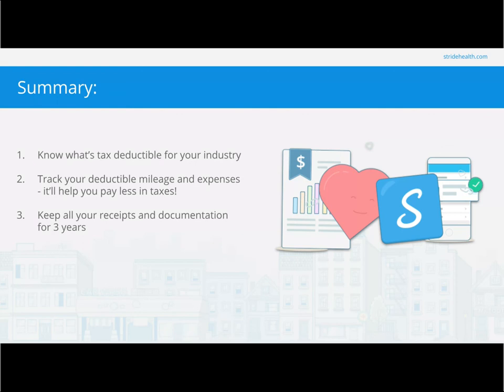Number two, track your deductible mileage and expenses. It'll help you pay less in taxes. Remember that $900 in taxes that we saved our mythical artist a few slides back. Make sure that you're tracking all of your expenses throughout the year so that you can make sure you're not overpaying in taxes on an income that's artificially too high.